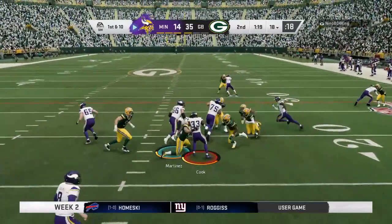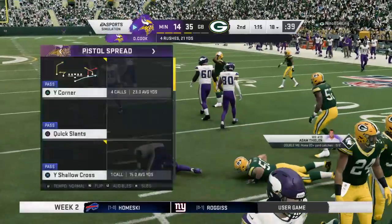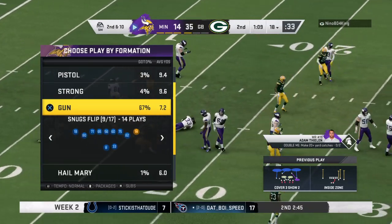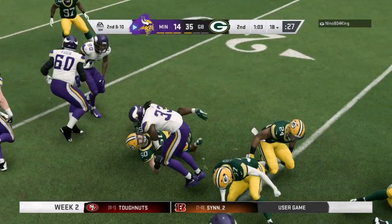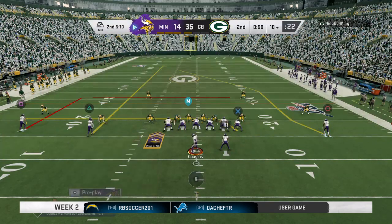They start the drive with Cook. Trying to find a lane, but instead he'll get back to the line of scrimmage and no more. Blake Martinez, the NFC's leading tackler a year ago, in on the stop. 2nd and 10 at the 18-yard line. Officially nothing on that last run. They'll try again 2nd and 10.